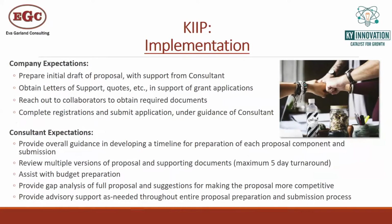And so in this phase of implementation for the KIIP program, the company would prepare an initial draft of the proposals, specific aims, technical objectives, be reaching out to obtain letters of support, any other supporting documentation that's going to help to enhance the application. All of this is done in consultation and under the guidance of a consultant who's going to be able to help you understand the process.